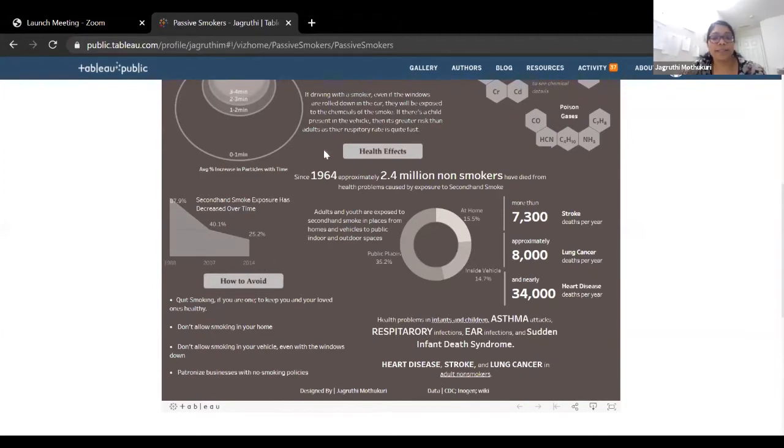Okay, and this section is about the health effects of secondhand smoking. You can see that since 1964, approximately 2.4 million non-smokers have died from health problems caused by exposure to secondhand smoke. That's a very, very big number, right? The main exposures are at home, inside vehicles, and in public spaces. Public spaces have the highest percentage where we get exposed to secondhand smoke. And at home, it's mostly the kids, right?